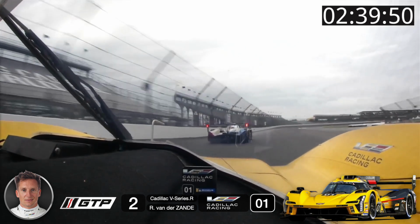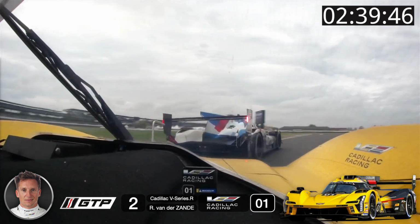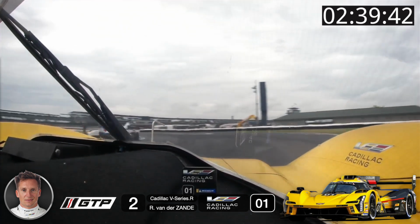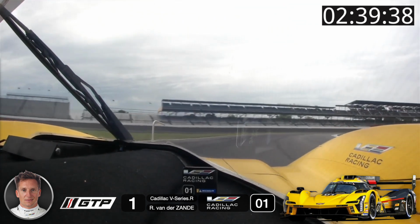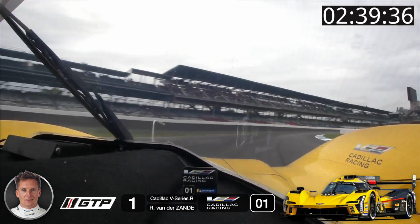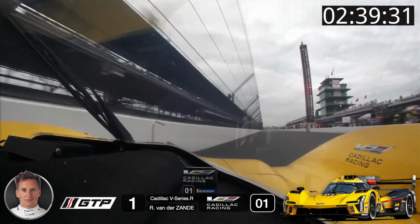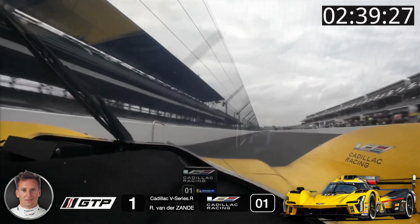Van der Zande brakes late into this tight right-hander, and we see a little puff of smoke as the BMW locks up and runs deep through the right-hander. Yellowly defends into the left-hander. Van der Zande gets a wide run through the entry and gets a better run coming out of the exit. The over-under is complete, and the number 01 car is back in the lead of the race. All it took was one lap to go from third to first in the GTP category.